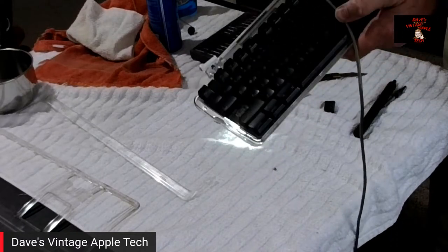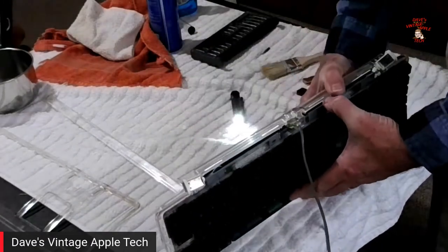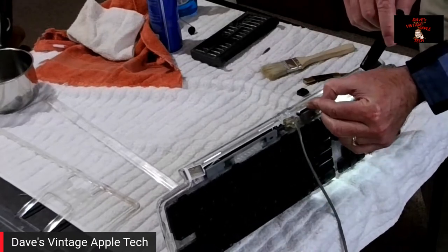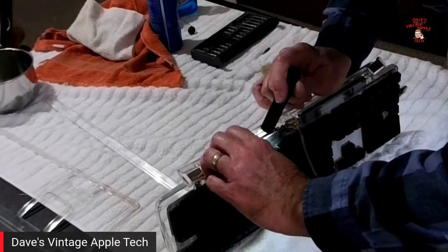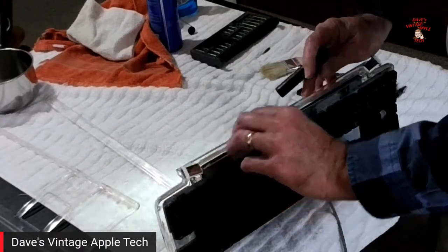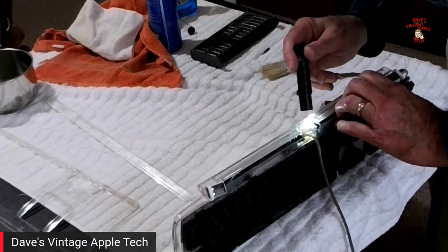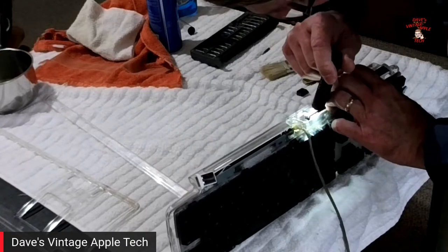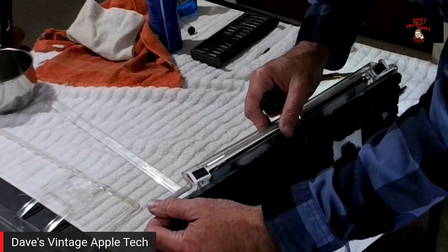Trying to figure out why I cannot get this keyboard off of there. It's still hung up by something, and I do not see any screws going through there. Let's see. Caps look good on the board. That's good. Boy, this thing is so gross in there. Well, there's got to be another screw in here that I'm not seeing that it's caught on, because this whole thing comes out as an assembly.